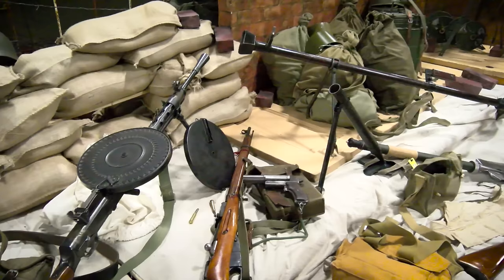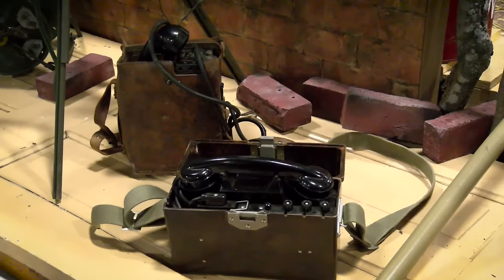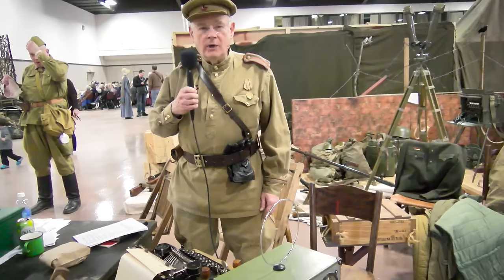We have a PTRS-41, which is our anti-tank rifle, which fires a single solid projectile of 14.5 millimeter, which is big enough to penetrate the armor of most German tanks early in the war and rattle around in there, wreaking mayhem and death upon the crew. Also, you will see a rangefinder, a field telephone set up. Right here, we have a period radio, and we have our own Cyrillic typewriter. We're busy writing a letter to Stalin right now, asking him to urge you Americans to open a second front.